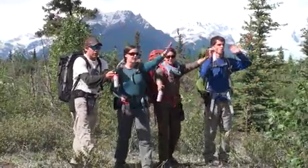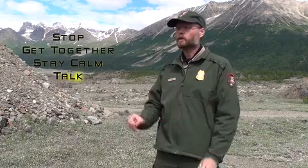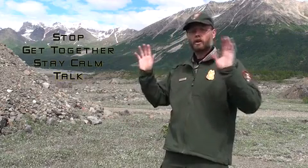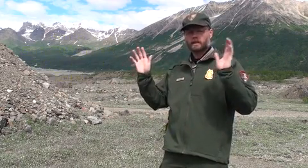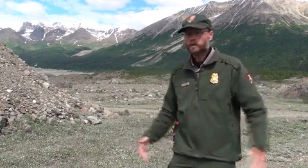So if you're stepping out of the woods and you encounter a bear, what's the first thing you do? You stop, you gather together, and you let the bear know you're human. So, hey bear, ho bear, calmly speak to the bear. Hopefully that's going to deter it right there. It'll probably turn around and run off. If it doesn't, if it comes closer to you, make sure that everybody is working in unison.